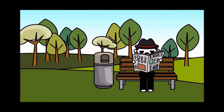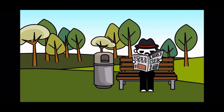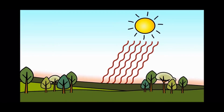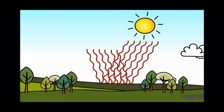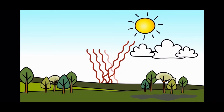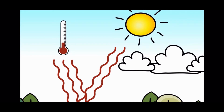Wind is the movement of large amounts of air. We can't see it, but we sure can feel it. The sun warms the Earth's surface. It also warms the atmosphere. But the sun doesn't warm the Earth's surface and the atmosphere evenly. This causes some areas to be warm and some areas to be cool.